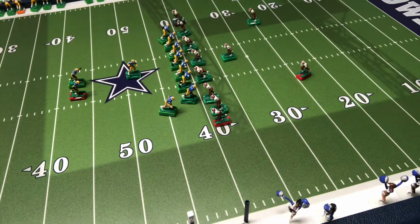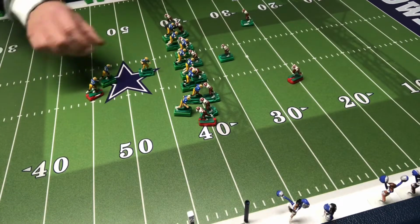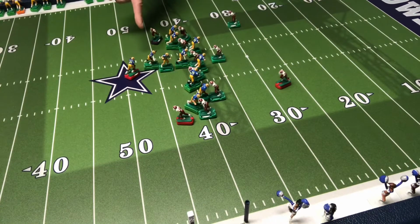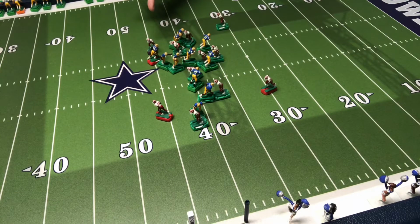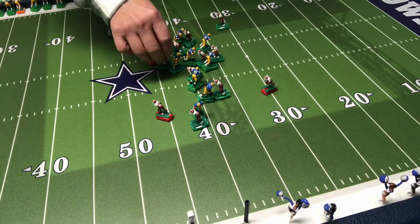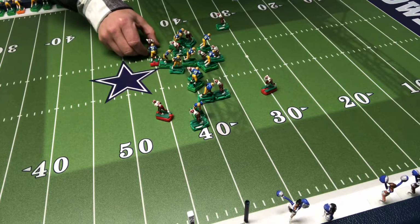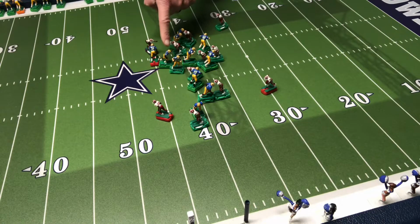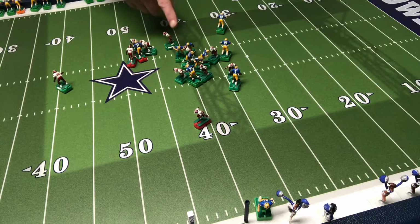Okay, it's first and 10, Pittsburgh now, at the 40-yard line. Snap of the ball. Pittsburgh in the lead 7-0. Quarterback has it, going into the line. Quarterback still has it. And he's going to pitch it back to 33. 33 now has it, and he's tackled for a 2-yard gain to the 38-yard line. It'll be second down and 8.